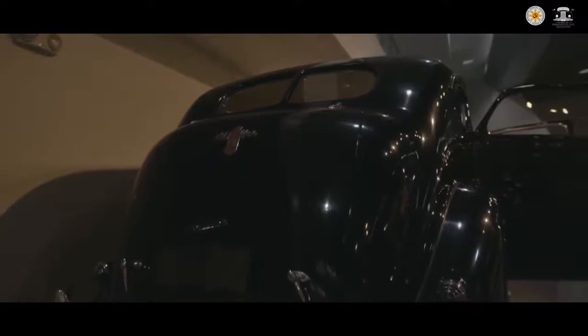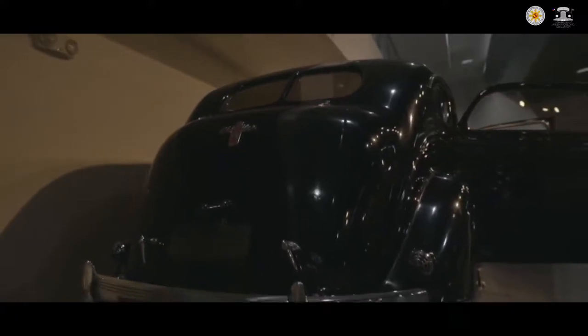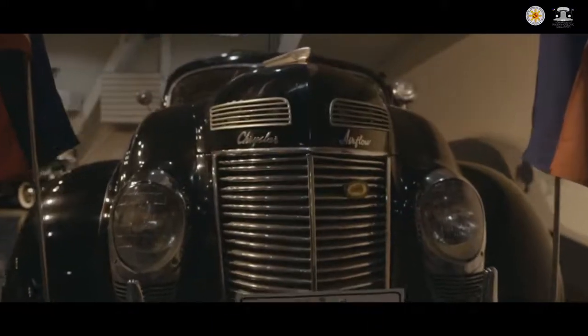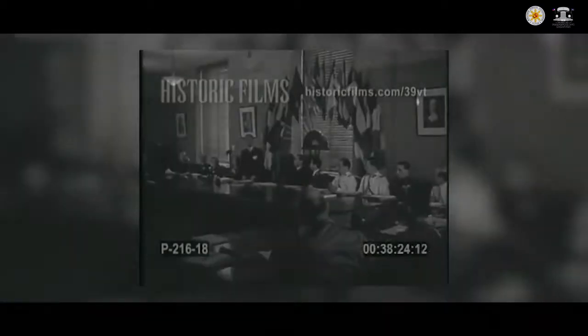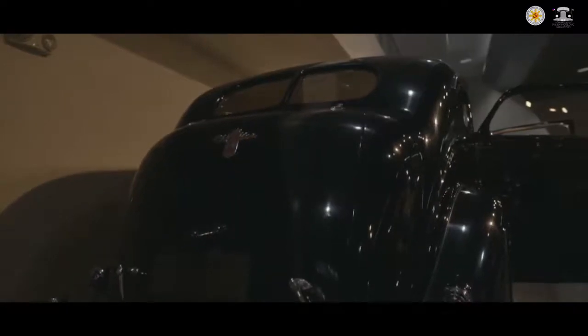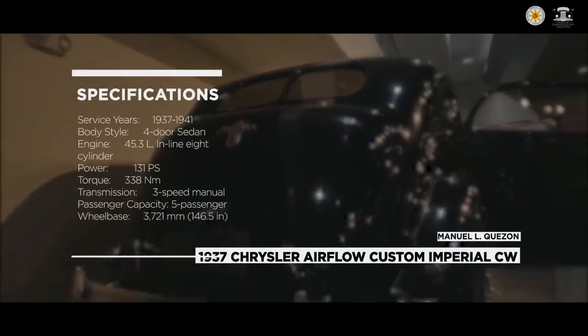With under 30,000 sold throughout the 4 years that it was in production, the Airflow was a rare sight when it was new, and more so in this country. The only time one will see the Airflow on the road is when President Quezon had official functions. No other Chrysler Airflow model of any grade was said to have been imported into the country. It was turned over by the Quezon City government to the NHCP on the 1st of August, 1979.